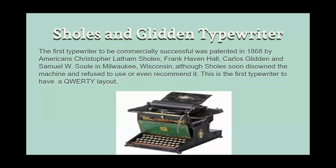The Shaw and Glidden typewriter. The first commercially successful typewriter was patented in 1868 by Americans Christopher Latham Sholes, Frank Haven Hall, Carlos Glidden, and Samuel Soule in Milwaukee, Wisconsin. Although Sholes soon disowned the machine and refused to use or even recommend it, this is the first typewriter to have a QWERTY layout.